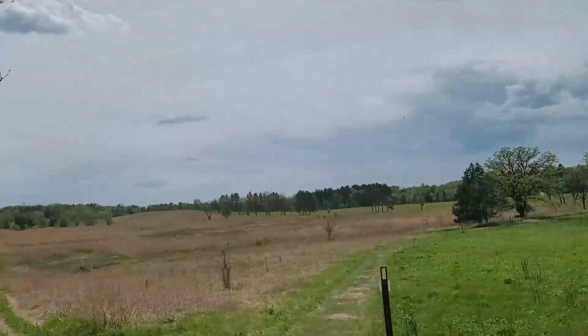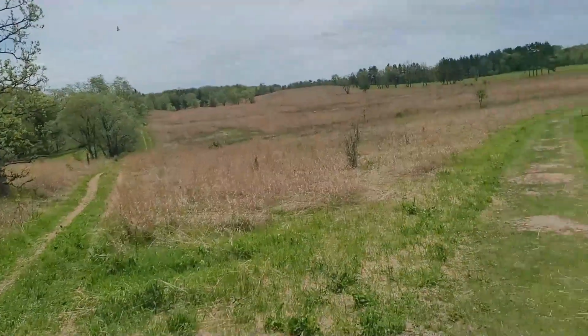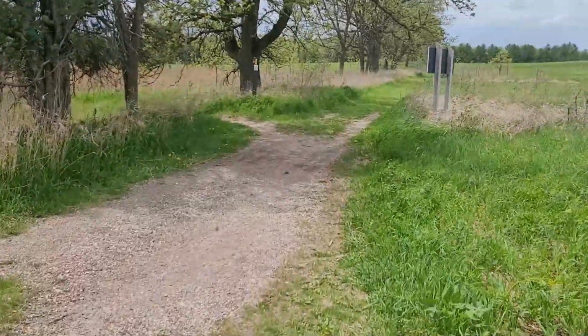I'm leaning back for it. That's crazy. So we're going to go this way. Even though I think we could take that route, but we won't. It's getting so crazy out here. I don't think it's supposed to storm more.